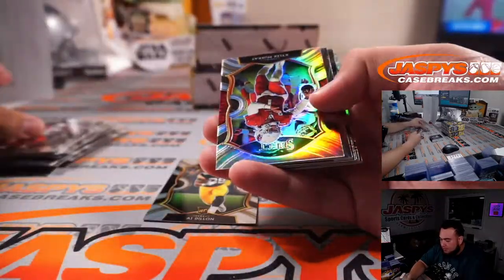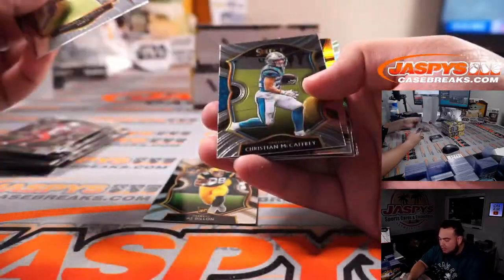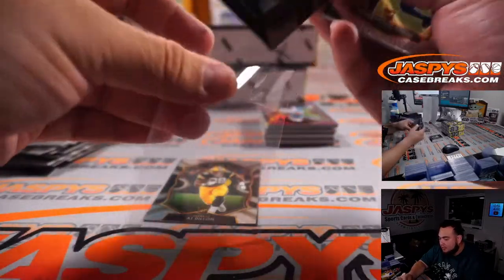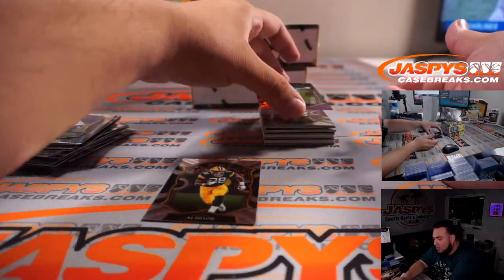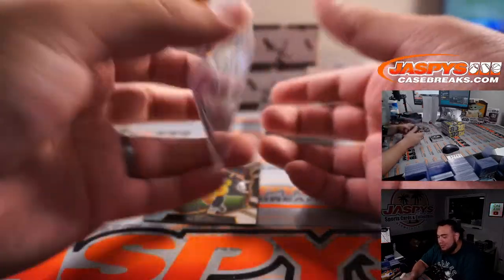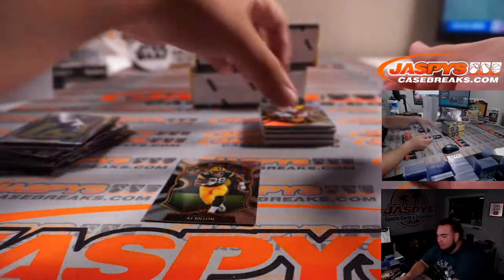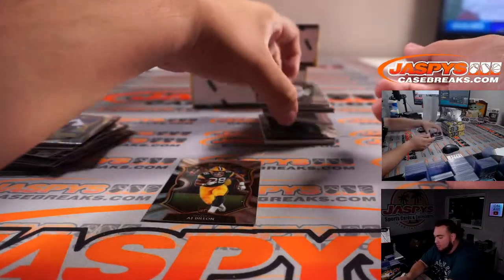Dylan, Kyler Murray, silver, Thomas, Michael Pittman Jr., Andrew Thomas, Evans. Well, not a zebra McCaffrey, but a 69, nice, out of 75, purple. There you go, Oliver. Jordan Love, silver.